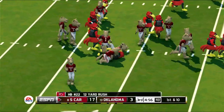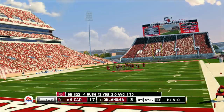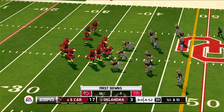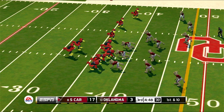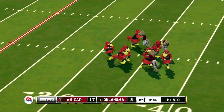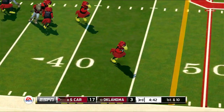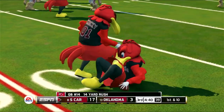He's taken down at about the 37-yard line. From their own 37-yard line. First down. He's on the run. This is a nice run for the first down by this quarterback.